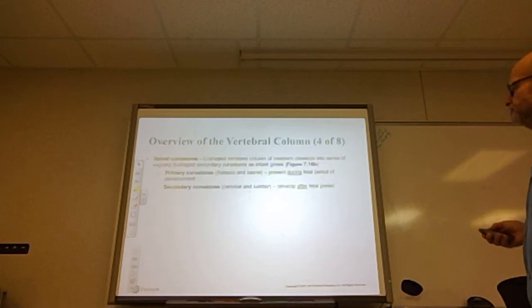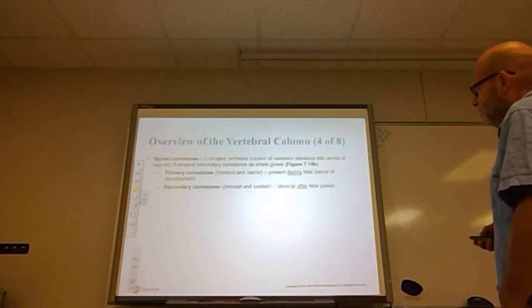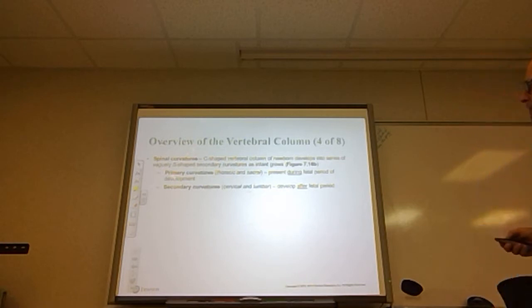The human spine is a C-shaped vertebral column in newborns, and it develops into a series of vaguely S-shaped secondary curvatures as the infant grows. You have the primary curvatures, which are the thoracic and sacral. These are present during the fetal period of development. Secondary curvatures develop after the fetal period. These are the cervical and the lumbar.